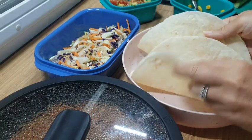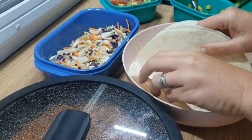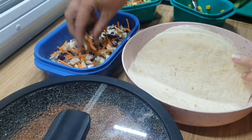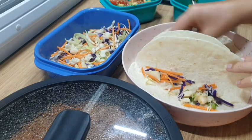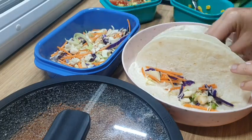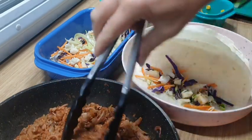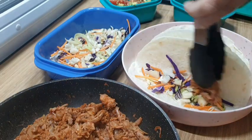So dinner tonight was again a bit of a Use It Up inspired meal. You guys know that I love thinking of ways to use things up, so sometimes the meals that we have don't always follow all of the rules. So today I'm using up what was in the fridge and needed to be used, and that included a little bit of coleslaw, so that went in there.